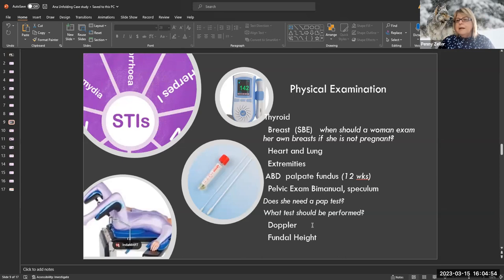Anybody remember when we could hear fetal heart tones with a Doppler? 9 weeks and 5 days. Naomi's looking it up. She's got her HESI book out. That's going to tell her.